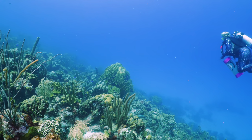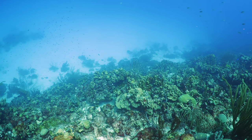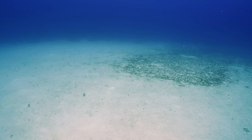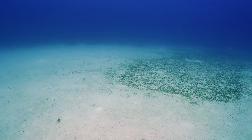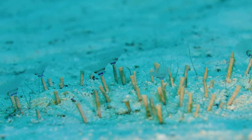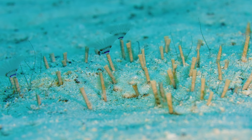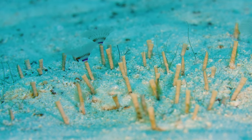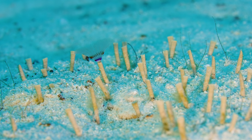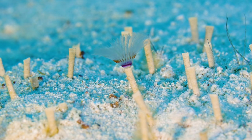Doreen turns towards the second reef. The sand channel between the first and second reef comes into view. A closer look shows life even here. Feather dusters. The pressure wave causes most to hide. Yet one reveals its beauty.